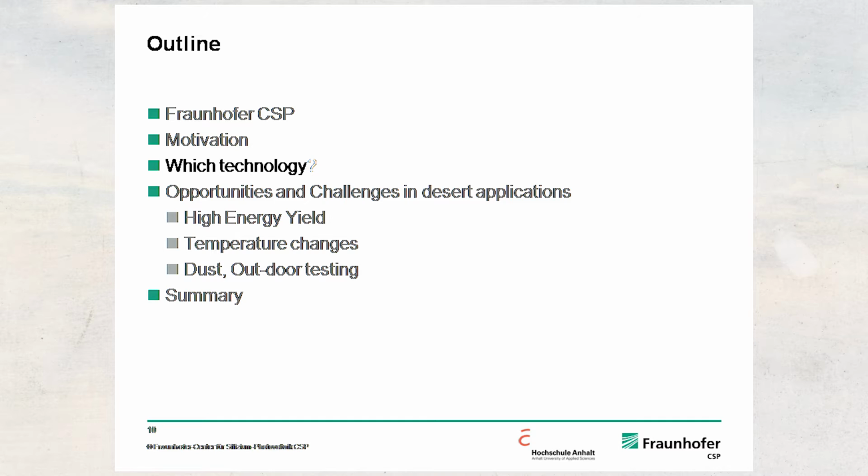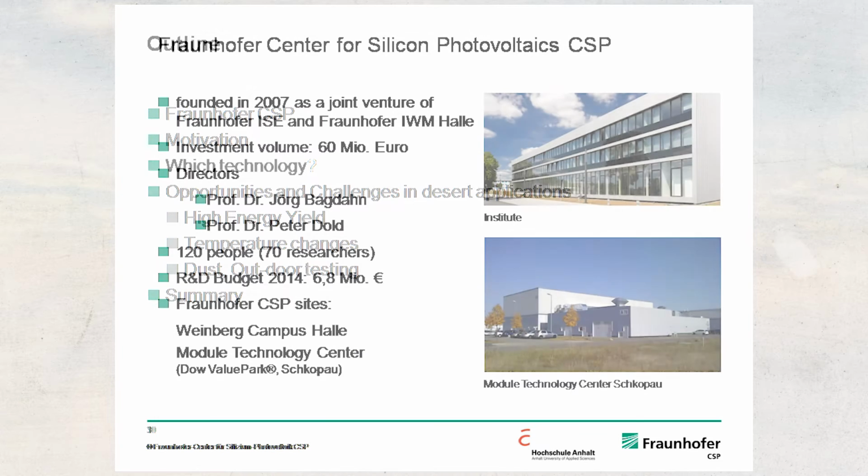with some reliability issues, and I will talk about two things: potential-induced degradation, which is a very important thing, and the influence of temperature changes between day and night on the fatigue of the interconnections, and I will give you a short outlook of some current activities which we have in dust and soiling investigations.